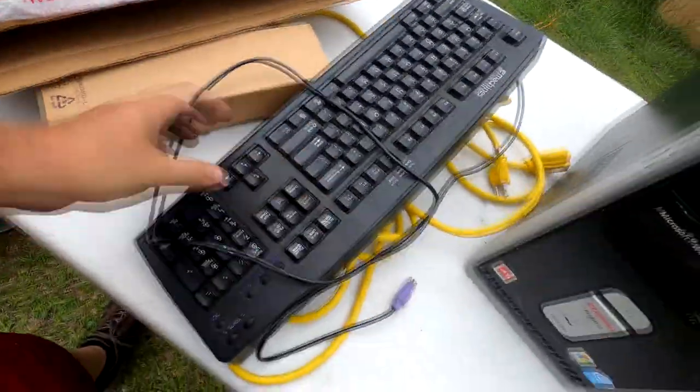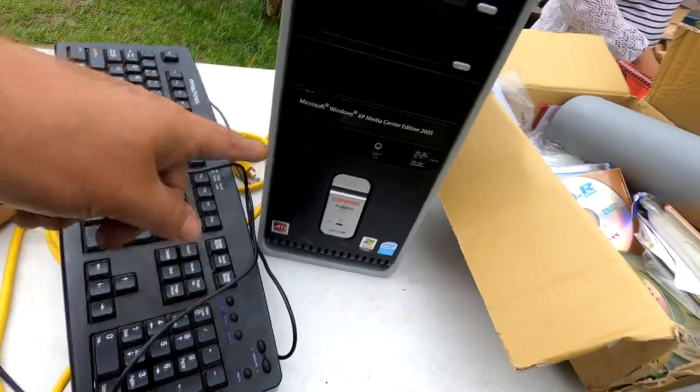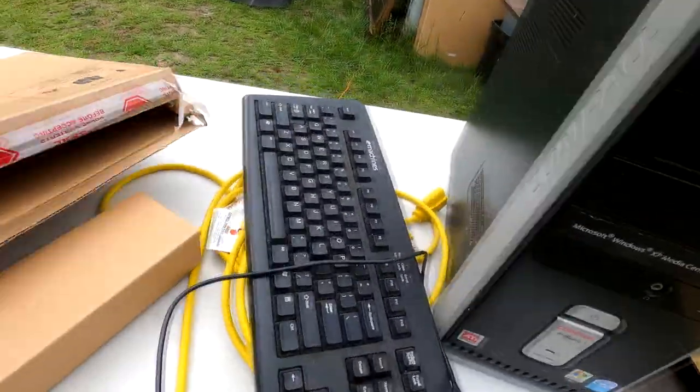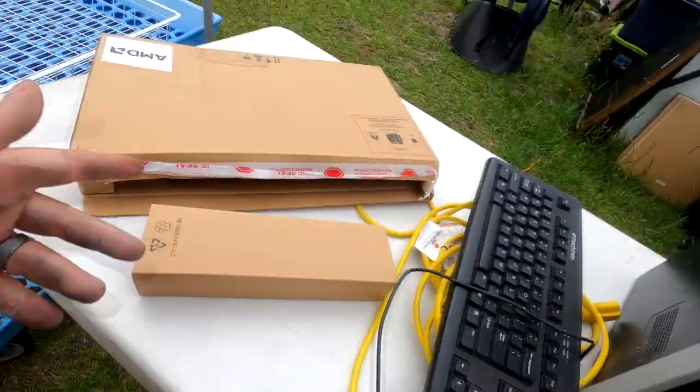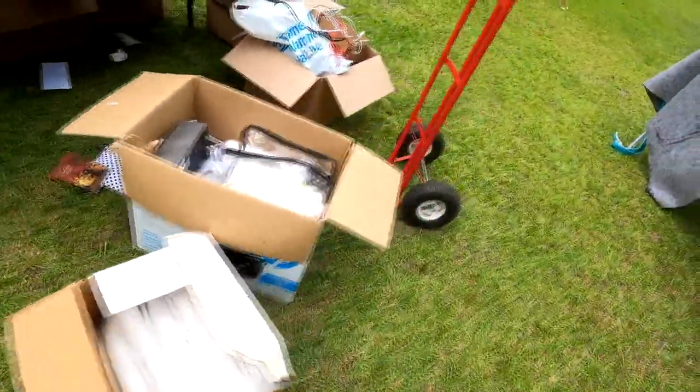We got the e-machine keyboard, even though this is not an e-machine, but they got an e-machine keyboard. And then we got some keys and stuff in here. And that is it. You have seen it all. All the junk, all the trash, all the treasure.